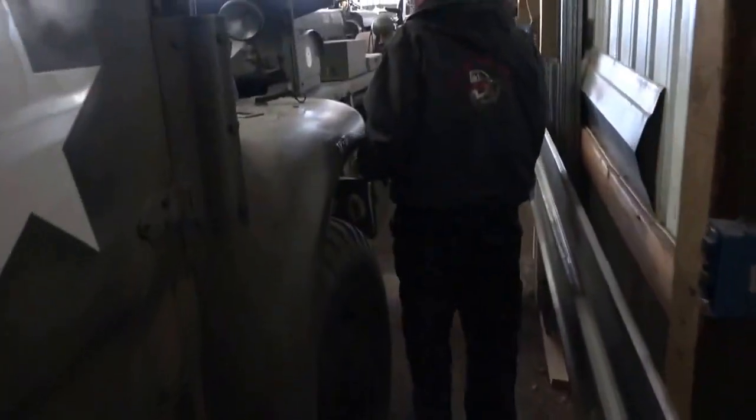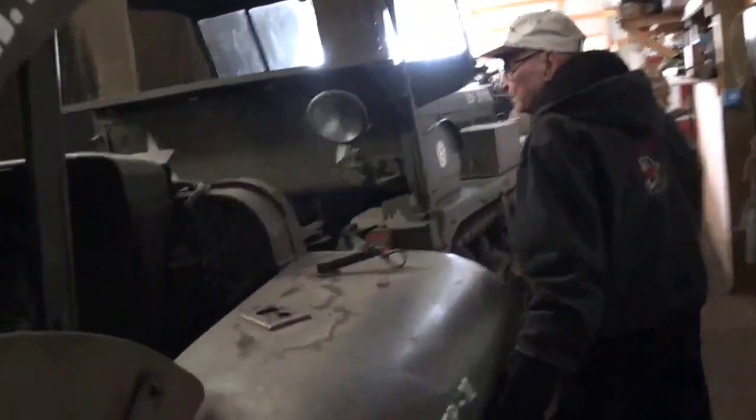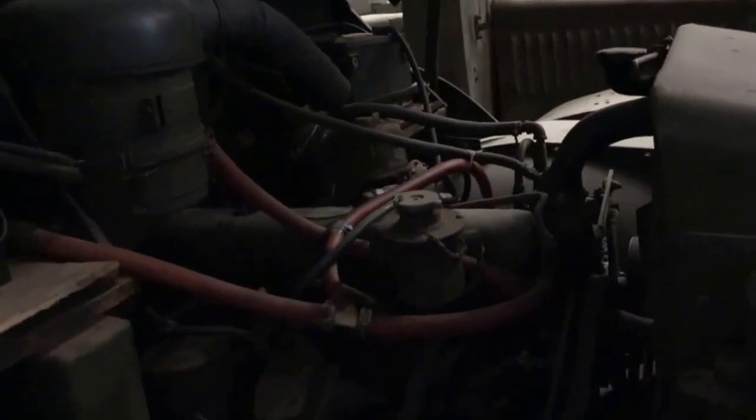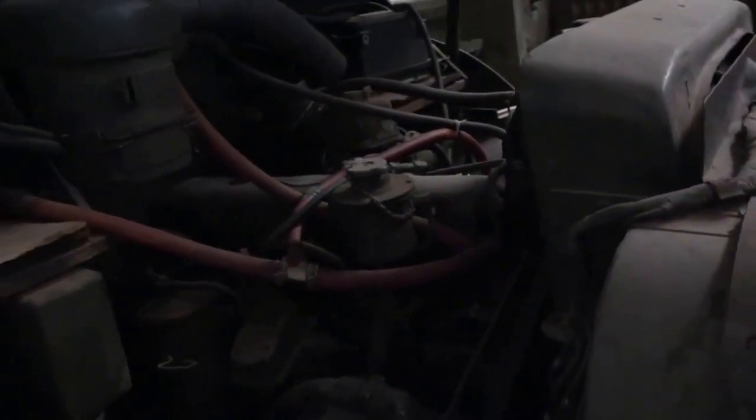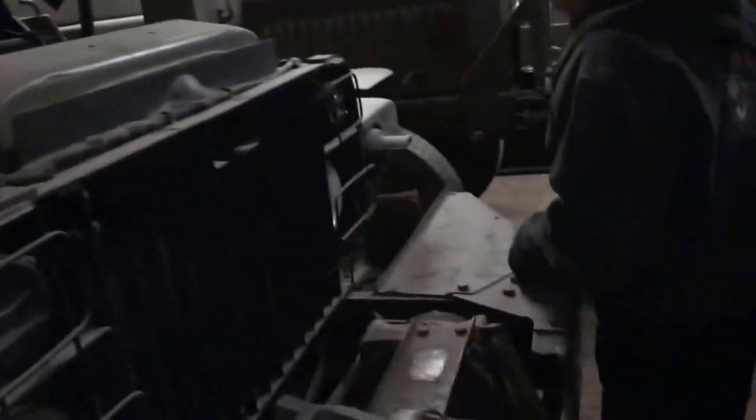This here is a Korean War vintage. It's a '53 GMC 6x6. I see this is for the Army. Yeah. Anything special about this motor? No, it's just a regular GMC 6x6 overhead valve.